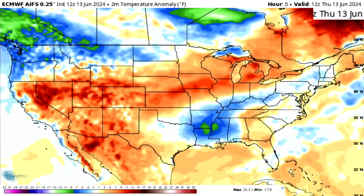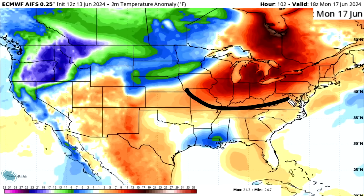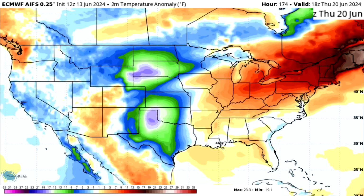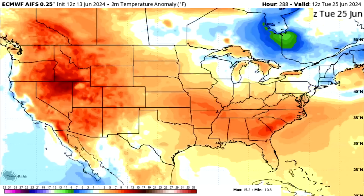Here's the temperature pattern, and again, moving towards the heat wave next week. Here's Monday on the 17th, already seeing substantially hot temperatures compared to what's typical here for Monday on the 17th. Here's Tuesday on the 18th, so day 2 of it. Here's Wednesday on the 18th, day 3, still seeing very substantial heat throughout this area in particular. Here's Thursday on the 20th, and again, very substantial heat for these pockets of the nation. Here's Friday, still seeing some pretty severe heat. Saturday, same story. Sunday, Monday, Tuesday.